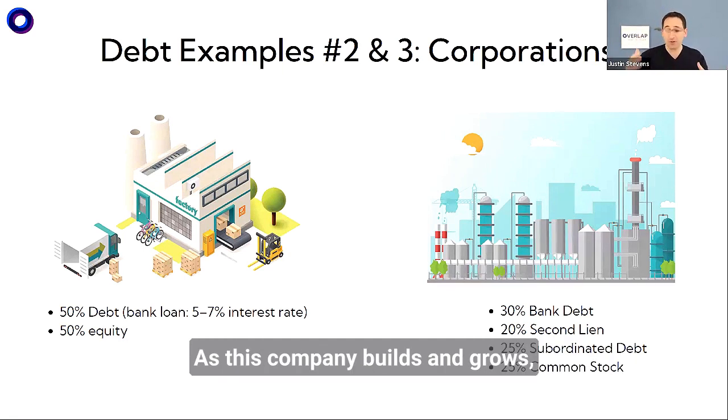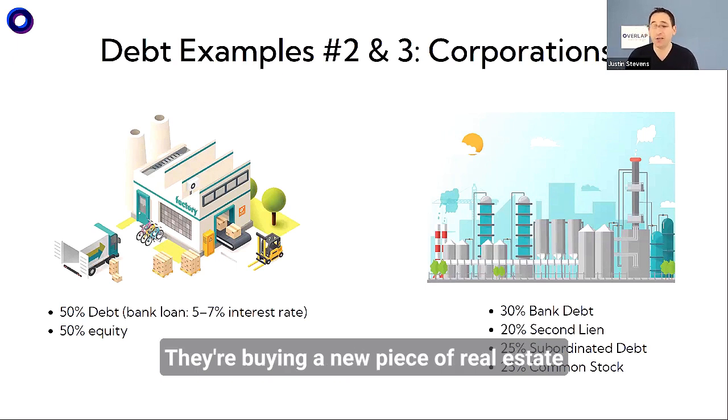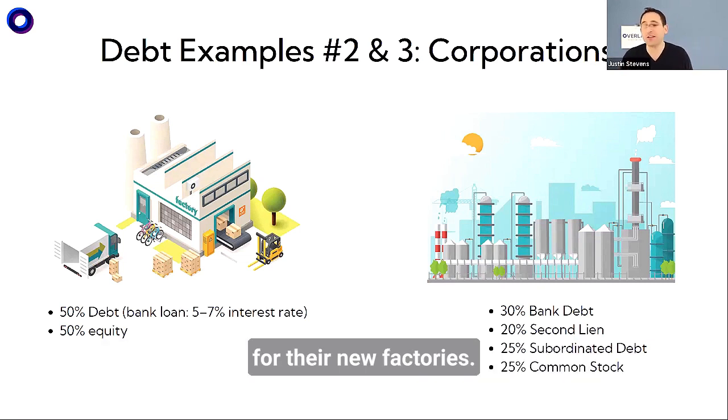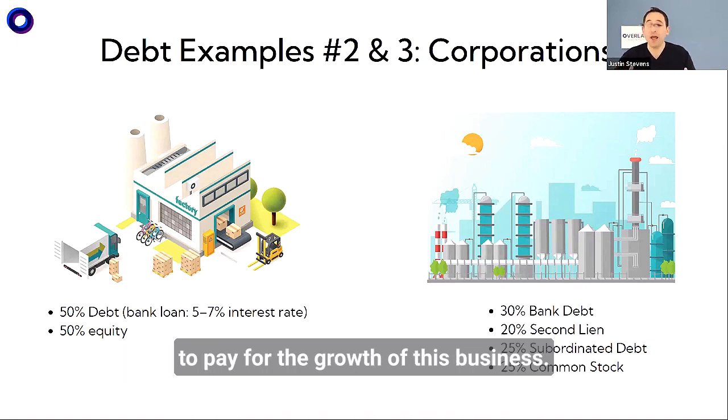As this company builds and grows, they will tend to add on additional debt. They're buying a new piece of real estate that they want to build a factory on. They're going to want to get a loan to do that. They're going to want to buy a new piece of equipment for their new factories. They're going to want to get debt for that. And so they're constantly and often reaching out and trying to get more debt to pay for the growth of this business.